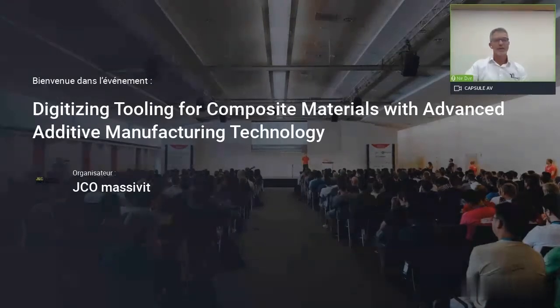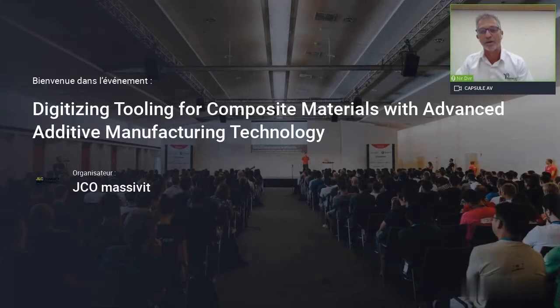Just to give you an idea where we are here and where we're heading to, additive manufacturing is divided into three parts: rapid prototyping, tooling, and manufacturing. Today we are more in the rapid prototyping, a little bit of tooling, and the Massivit 10,000 is fully dedicated for tooling and as well for manufacturing in the future.